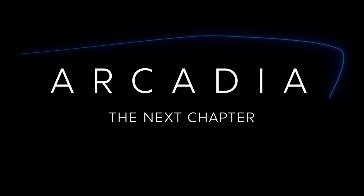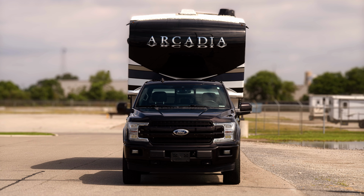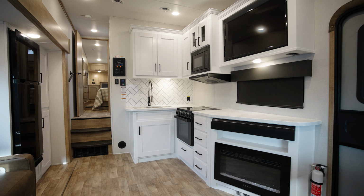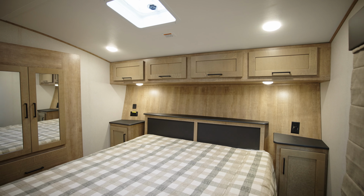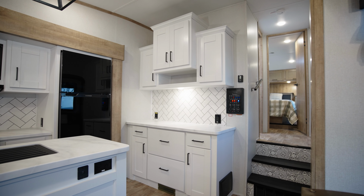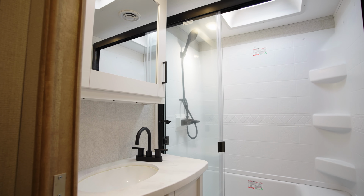For 2023, we're excited to introduce a new chapter in our story, the Arcadia Super Lite. All Arcadia Super Lite fifth wheels are designed at weights and lengths to be easily towed by today's half-ton pickup trucks. Like Arcadia's full-size floor plans, Super Lites are engineered to feel open and expansive, thanks to their unique cap design, space-saver chassis, and oversized windows. This also means larger showers, lots of drawers, and taller cabinets.